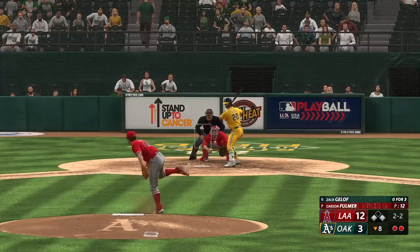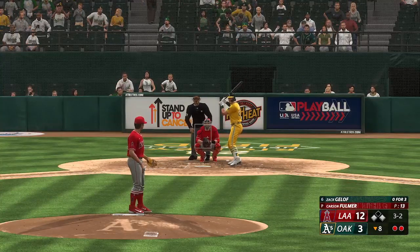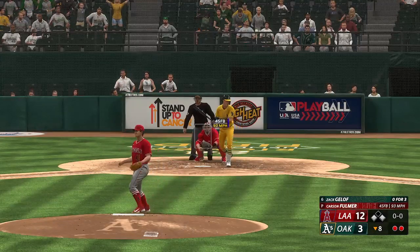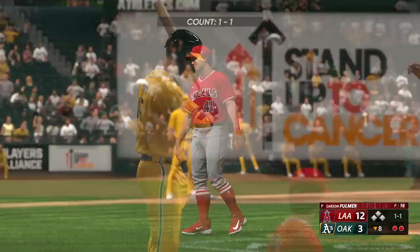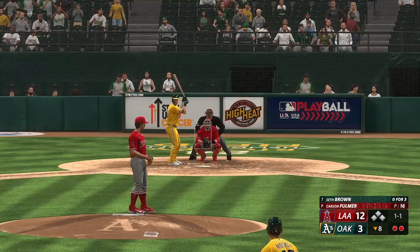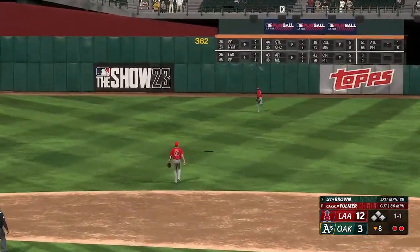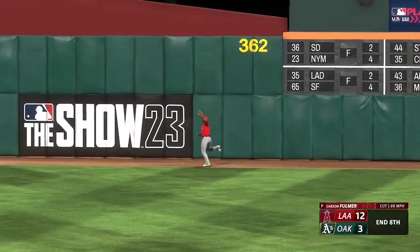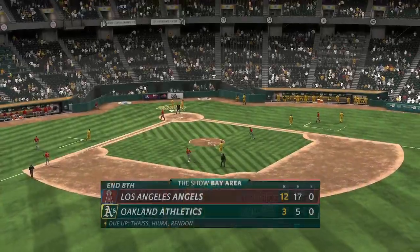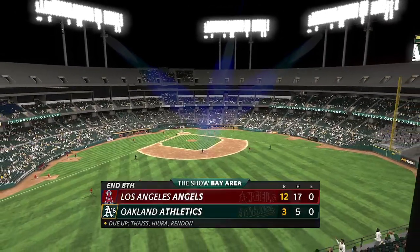The 2-2. And another ball. And that'll load the bases. Almost a coin flip for the umpire in that call, but most umpires just don't want to give pitchers a break up in the zone like that. Fly ball, pretty well struck right field. That one's back. To the warning track, makes the catch. So they get 3 runs in the inning, but they also leave the bases loaded. 9th inning coming up. It's the Angels 12 and the A's 3.